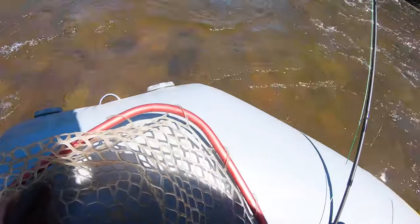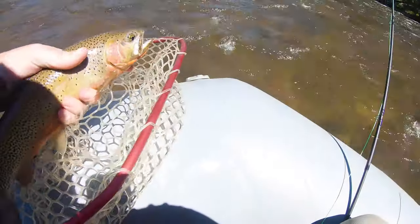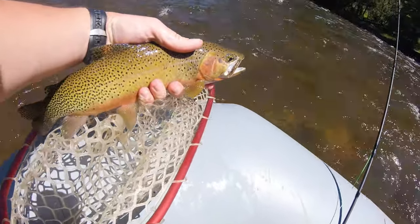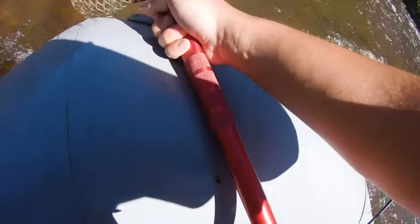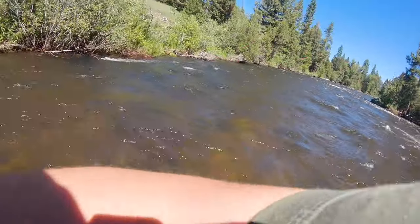Yes! Oh, a little bit of trouble. Shit, son! You guys can see. Beautiful, beautiful Cutty. First fish of the day. Let's go. Let's go. Beautiful fish. Good way to start the day.